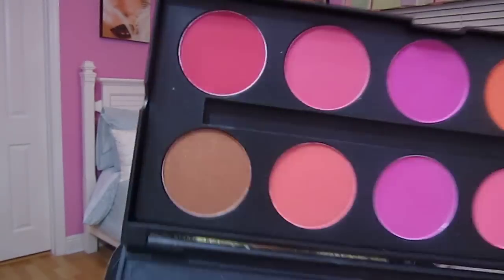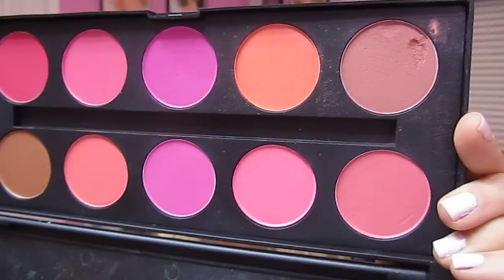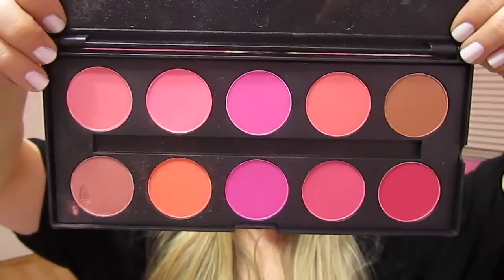The blushes are also really good products. They're great quality. Total color selection. I mean, with these blushes, I think you're pretty good to go in the blush department.